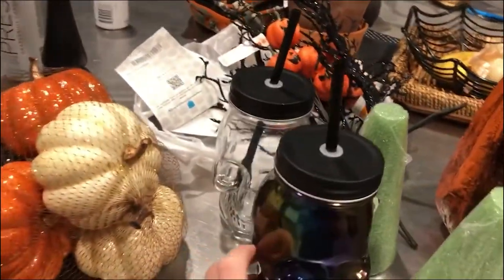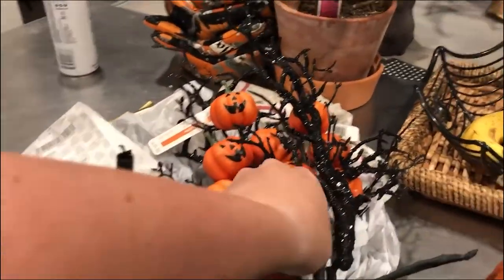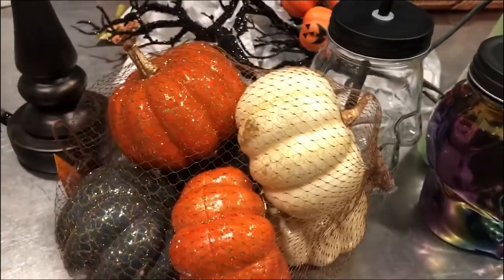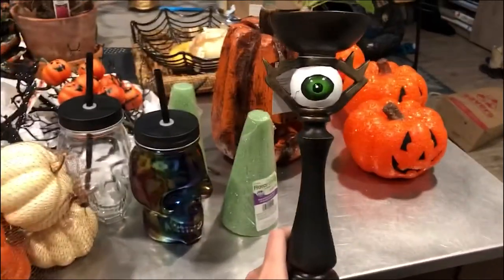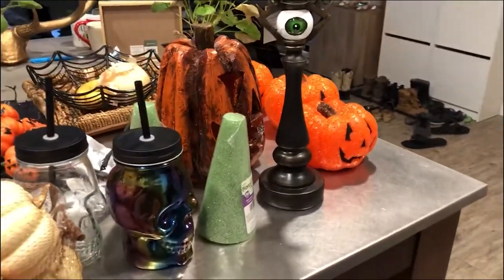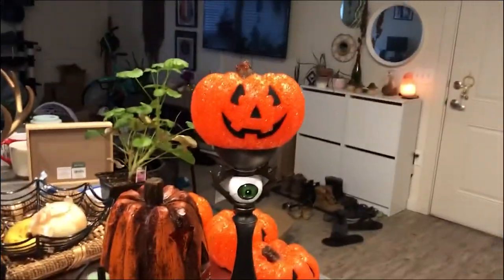But yeah, and then here's the cups and then those cones for the spooky tree DIY, and then also the trees that I purchased for that DIY. So that will be fun. If you guys want a video on that, let me know down in the comments. And then I also bought these candle holders here. I thought it'd be fun to put the little jelly pumpkins on top of them, or maybe another eyeball. And then that spooky pumpkin actually lights up and makes sounds. So I'll show you that here.